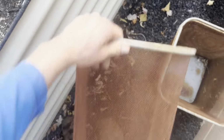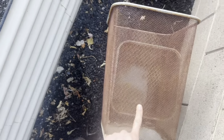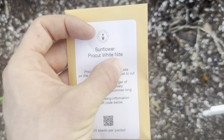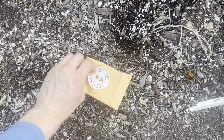So what we're gonna do is grab this mesh trash can. I don't know where we got it. I think it was Target, but I'm not quite sure. You can get these pretty much at any store. We're gonna plant some sunflowers. These are White Night, so they have the white with the black center, and I think that's gonna be really pretty for Halloween. Kind of give that harvest moon vibe to it.